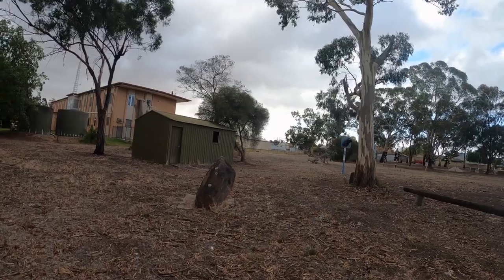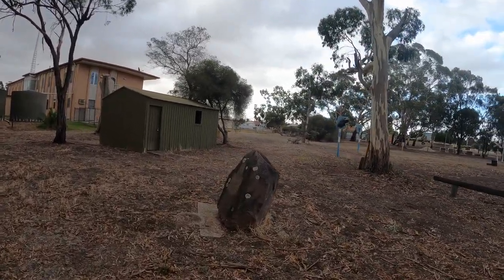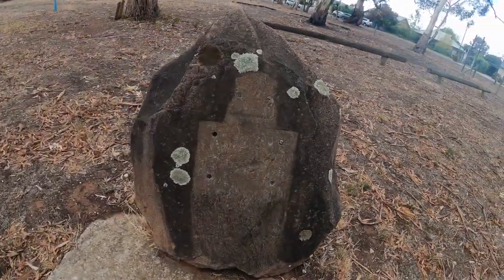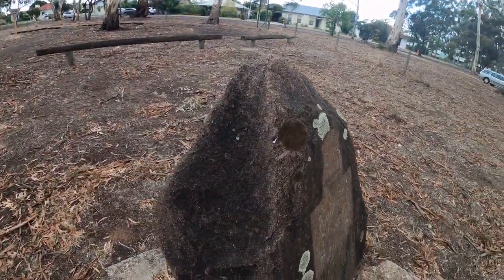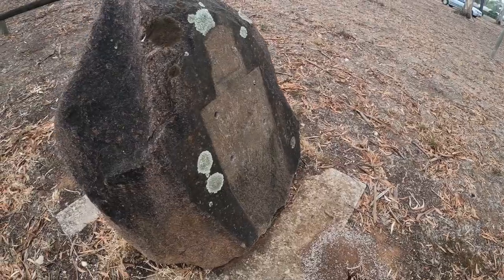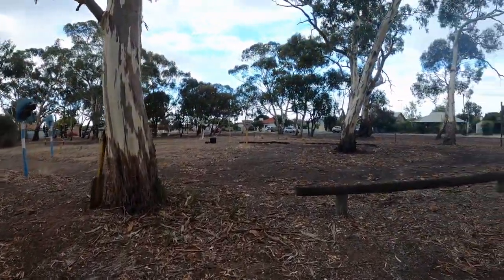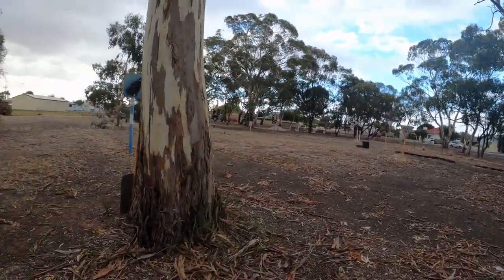I'm just seeing if there's a brass plaque. Well, there was once a brass plaque. Might be at the scrap metal yard now. All right, so this is where the little ones hopped on their bikes.